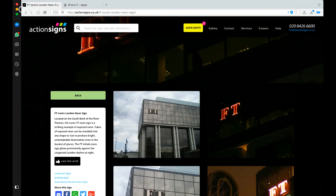Here's installation day, and the crane's raising it up, and it was a big day for us because the Financial Times finally got their sign. I don't know how you feel about that, but that's kind of how I would approach it. Treat it as a story and as an opportunity to show off the work that you do.